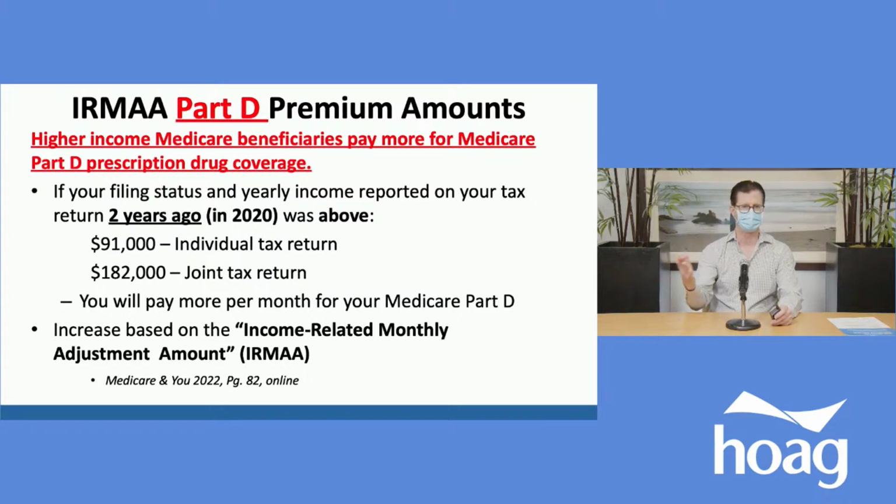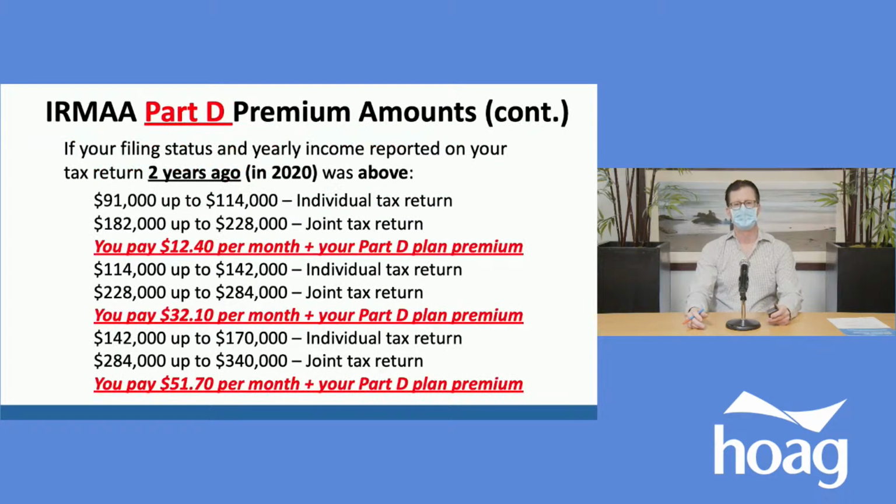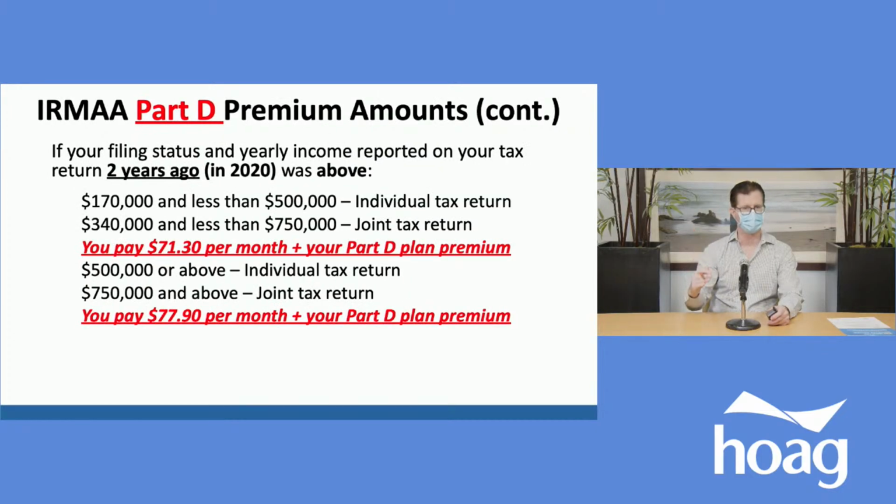They look at your tax return two years previously, so for the year 2022, they look at your 2020 tax return. Those filing individually with a modified adjusted gross income greater than $91,000, or those who file a joint tax return with income two years ago on your modified adjusted gross greater than $182,000, you'll pay that IRMAA, or income-related monthly adjustment amount, for your Part B of Medicare as well as your Part D. What you will pay in addition to any premium for the Part D is on your screen, and it can go as high as this. And again, they audit it every single year, so your premiums for Part B and Part D can vary from year to year.